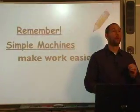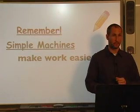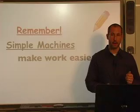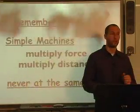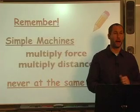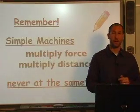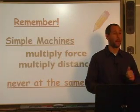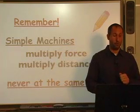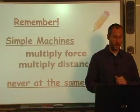Please note, we use simple machines to make things easier. Also remember that a simple machine can multiply the input force or multiply the input distance, but never both at the same time.